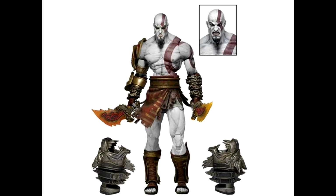It comes with some cool accessories, his weapons, his 2 lion fists that he has, and a different face for him, like an angrier face. How can Kratos be even more angry? I guess they put him in a normal face from the looks of it. I'm gonna check this out. Yep, he has a normal face, and then he has a frowny face, and then he has an angry face. So it looks pretty cool. That's what I wanted just to give you guys.